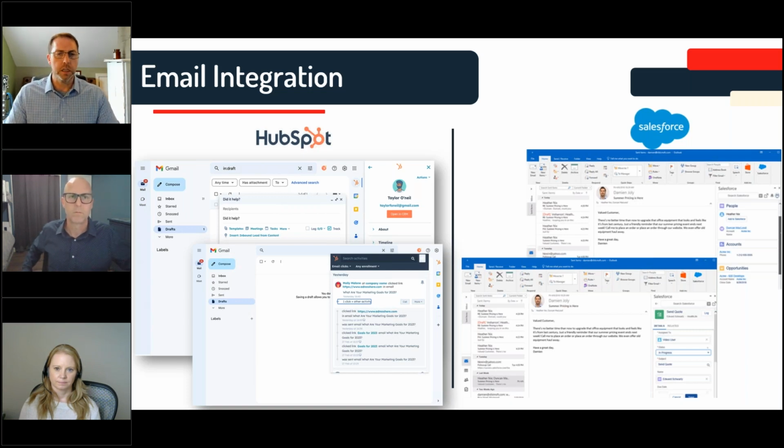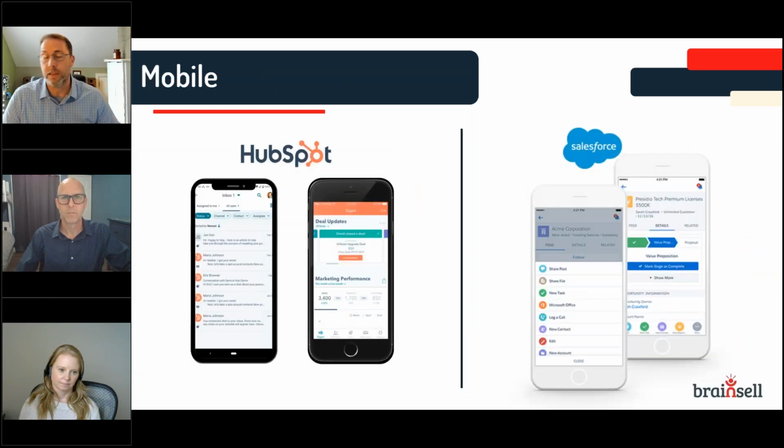So, I'm shocked, with that crowded CRM marketplace, how many tools do not have robust email integration and allow their users to work with the CRM inside of Gmail or Outlook. I consider it of highest importance during the CRM selection. I think HubSpot does it well. I think Salesforce does it fantastically.